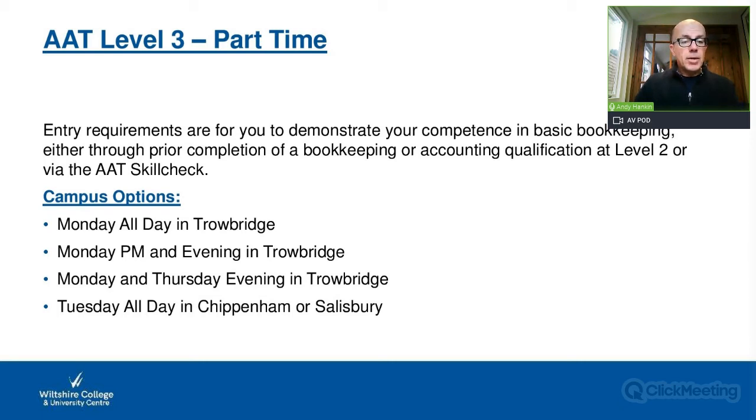If you do level 3 as a part-time adult learner at Salisbury, it's all day on a Tuesday, morning and afternoon. I haven't got a slide for level 4, didn't think it was worth putting it in at this stage, but the entry requirement for level 4 is that you've done level 3. And level 4 at Salisbury is on a Thursday.